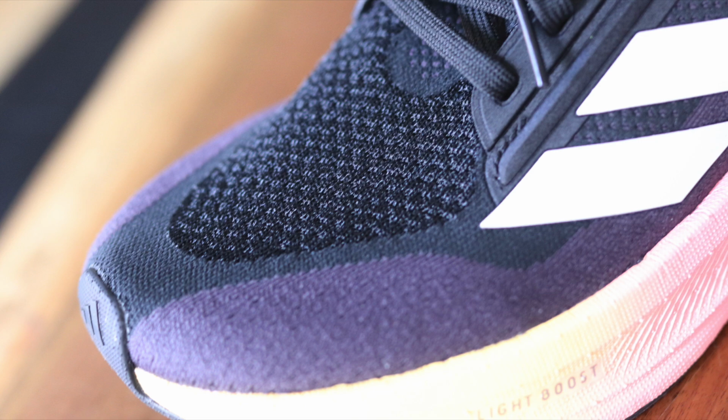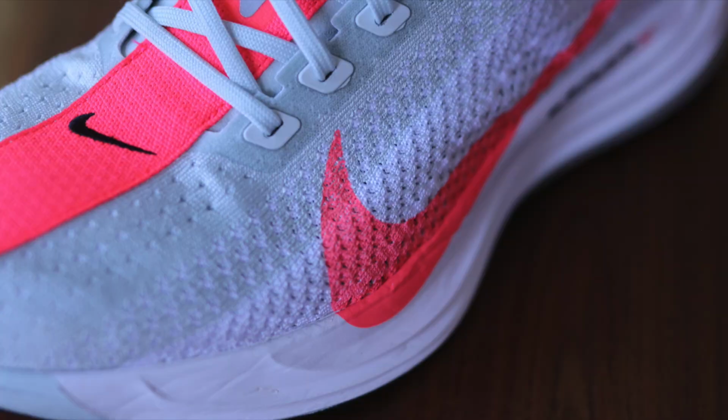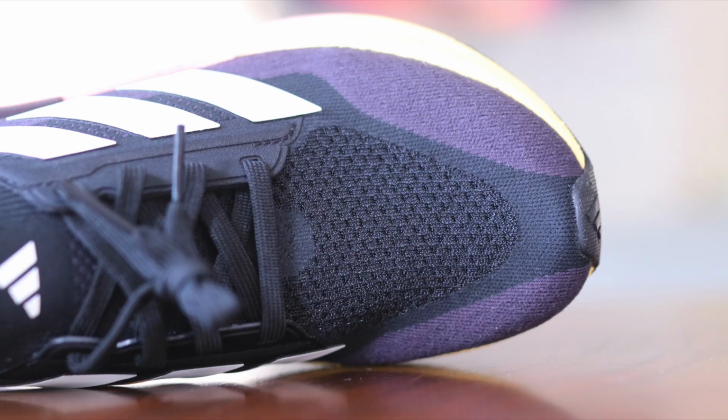I would say that overall, both of them are pretty good. You do have some pretty good breathability in both of them. I would say that the Pegasus Plus is a little bit more breathable than the Ultraboost. However, the Ultraboost breathability of the toe box is really nice.